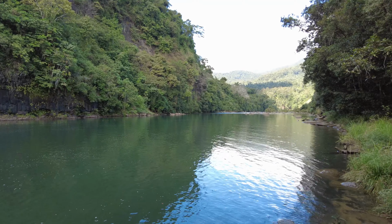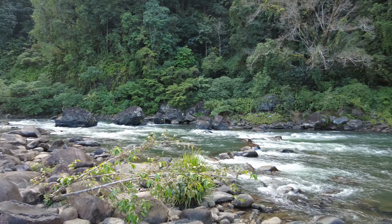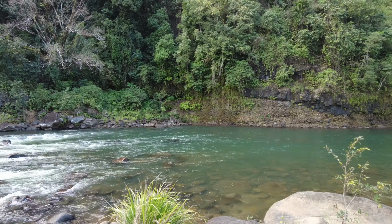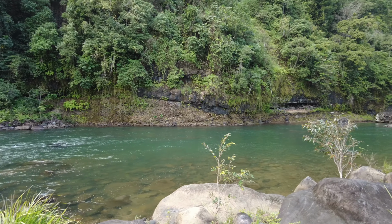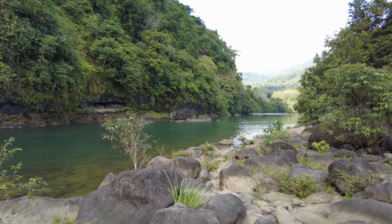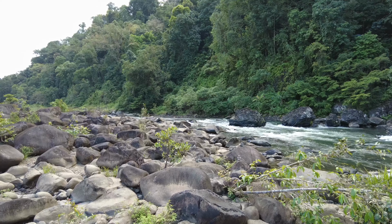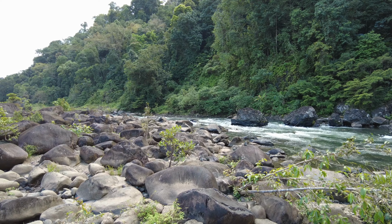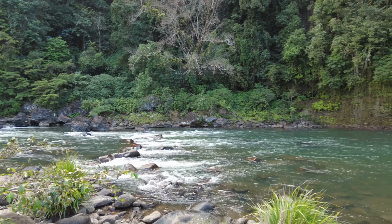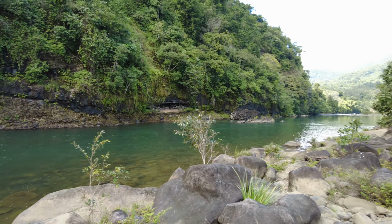What a beautiful spot though. Through a nice rapids area. Lots of rocks. Down into the nice calm area before the next one. But the water's pretty cool though. Righto, we're going to keep walking and have a bit of a look around up in the camp area and jump in the car and keep heading up and see what else we can find through here.